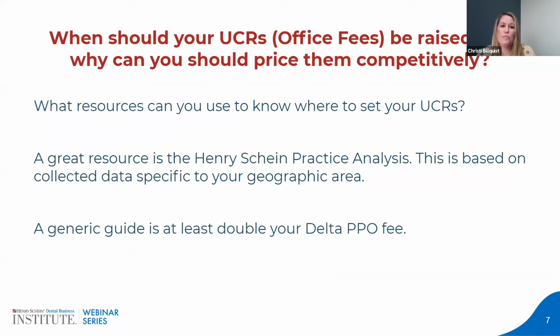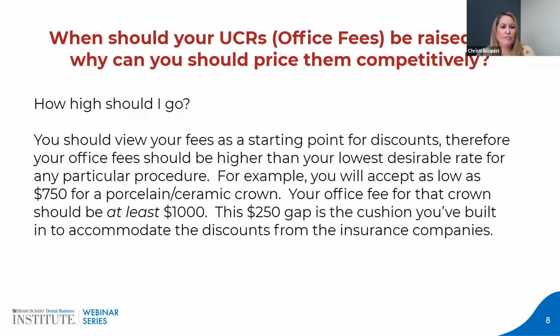We have found when we analyze practices' discounts that they're taking with their PPOs that a lot of times Delta reimbursement is at about 50% of their office fee. So that's also a good generic guide to use, is to double whatever that PPO fee is. And of course, you want to set them where you feel comfortable, but you also want to make sure that they're nice and competitive. So that asks the question, how high should I go?